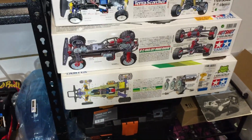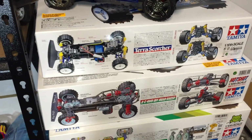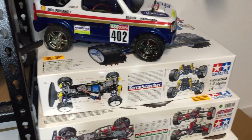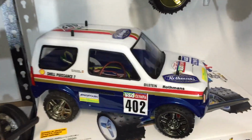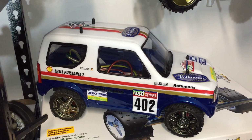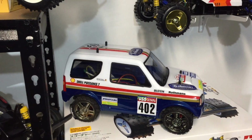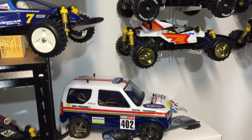So the first of our new in box kits, we've got a Frog. We've also got a Hot Shot. That's the re-released Terra Scorcher, and this one here is a pretty cool car. Haven't really done a video on the shell yet, but that's my MF01X. That's done in a Rothmans style colour scheme.